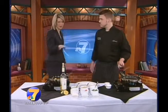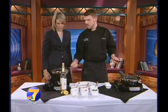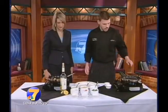So what else are you going to pair it with? Well, we've got artichokes, broccolini, tomatoes, shallots, and garlic in there. And what I'm going to do is deglaze this with a little bit of white wine.